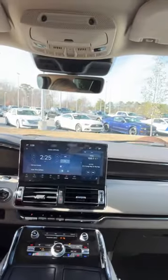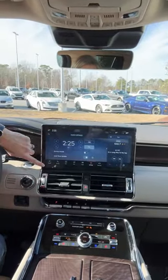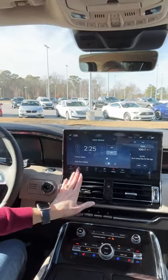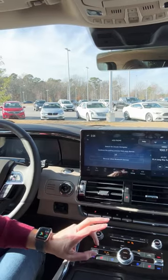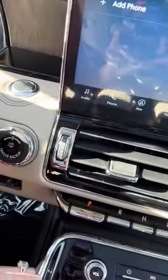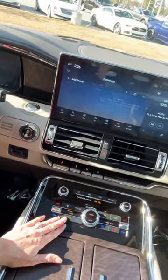This dash is awesome. 225, I'm just 3 minutes behind my favorite number. Wireless Apple CarPlay. Your gear shifters are right here. Heated and ventilated seats.